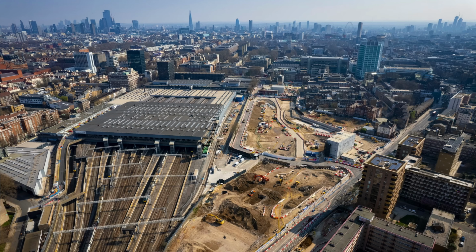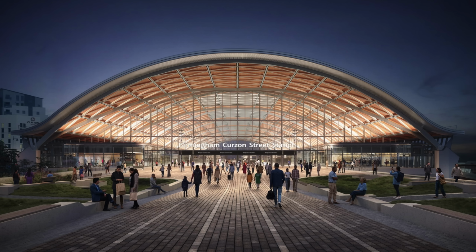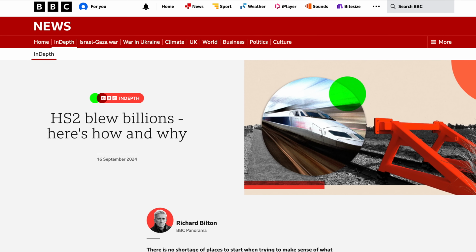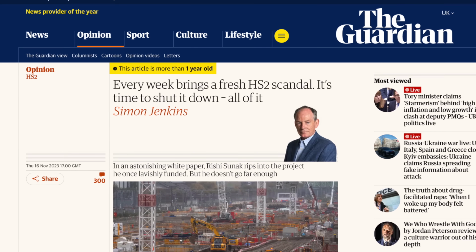So without giving hours and hours of context around what HS2 is and what it represents, HS2 is a high-speed railway development which is in construction. It's making its way up from London up to Birmingham, and it has been controversial to say the least. It has been widely criticised for overspending, but even deeper and darker than this, it is being called a scandal, a black hole for taxpayers' money.